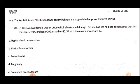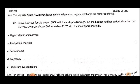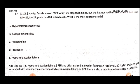A 40-year-old female was on COCP, which she stopped 6 months ago, but she has not had her period since. Labs: FSH 22, LH 24, prolactin 700, estradiol 80. What is the single most appropriate diagnosis? So this is a case of hypothalamic amenorrhea. No. Premature ovarian failure. Let's see.